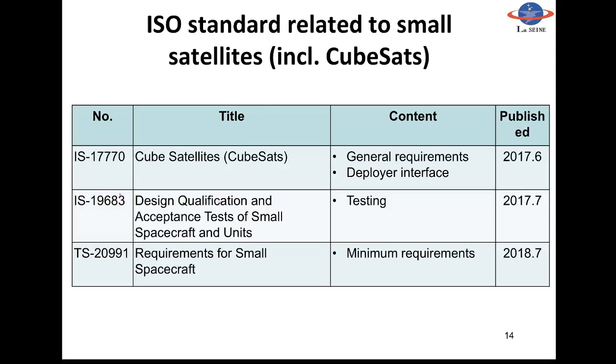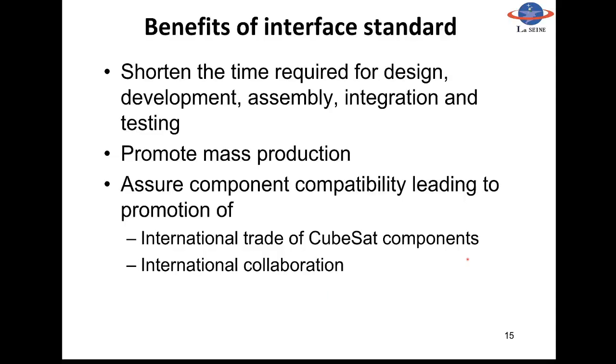ISO 19683 is about testing. ISO TS 20991 is about the minimum requirements for the satellites. The benefits of the CubeSat interface standard are the following. It can shorten the time required for design, development, assembly, integration, and testing. It can promote mass production. It can assure component compatibility, leading to promotion of international trade of CubeSat components and international collaboration.